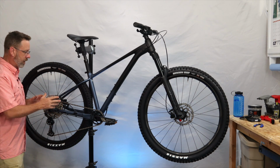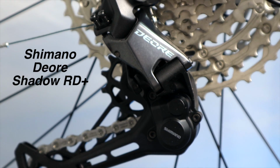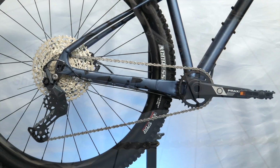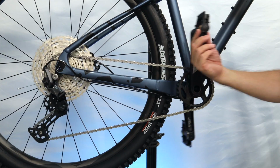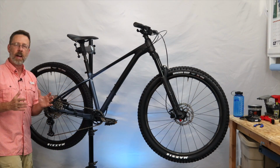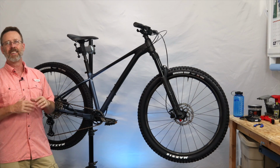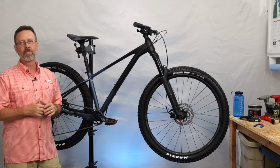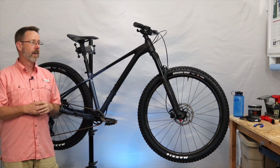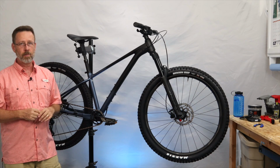Now, it is set up with the Shimano 12-speed derailleur with a Shimano 12-speed cassette, and this is a 10 by 51 tooth cassette. So you have a wide range there. I wish we had some bigger hills in the area where I'm at. I would love to see what this thing could do, but I can tell you, what little bit I got to try today, you have plenty of low end to be able to climb.